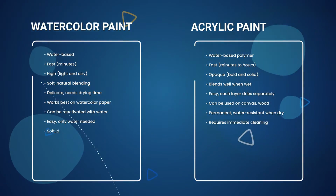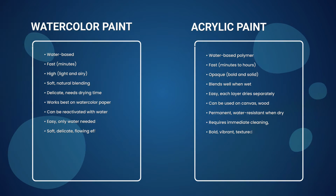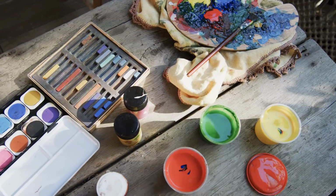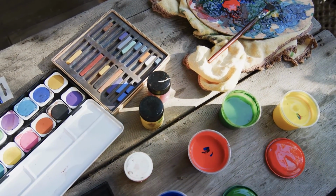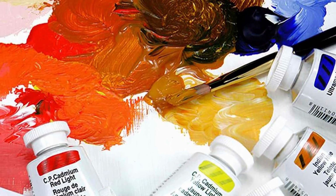So, which is better, watercolor or acrylic? It all comes down to your artistic style and preference. If you love soft, fluid, and delicate artwork, watercolors are perfect. If you prefer bold, vibrant, and durable paintings, acrylics are the way to go. No matter your choice, both mediums offer endless creative possibilities.